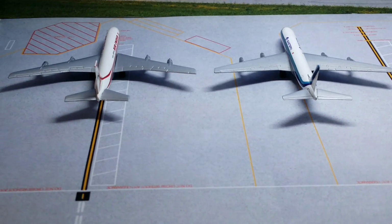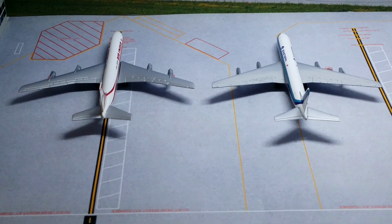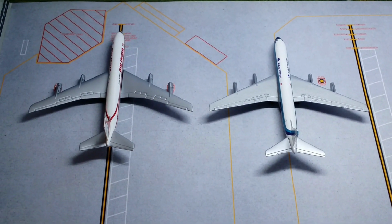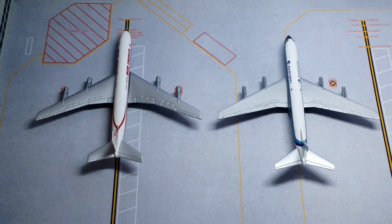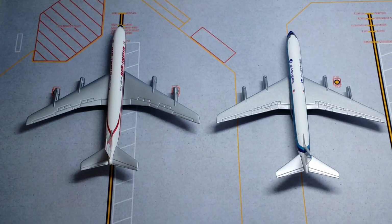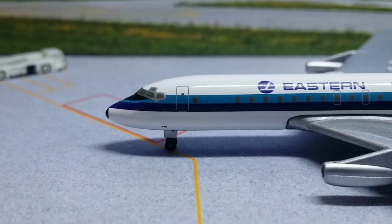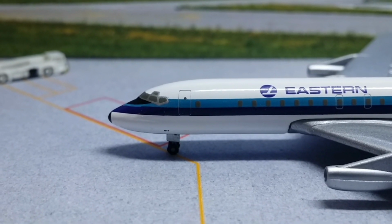Eastern Airlines held 16 of these DC-8-21s in their fleet, which is around half of all -20 variants that were ever built. So the Eastern Airlines livery is a befitting one for the -20, I'd say. And they were introduced in 1960 and remained in service until 1979, outlasting the longer fuselage variants by a couple of years.